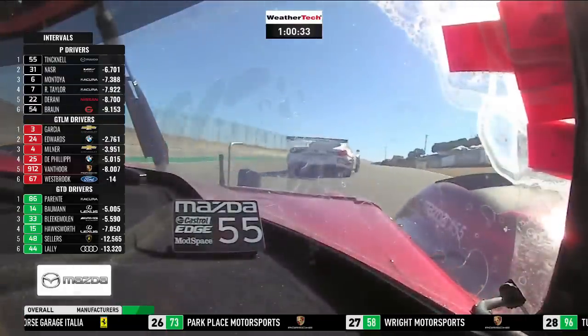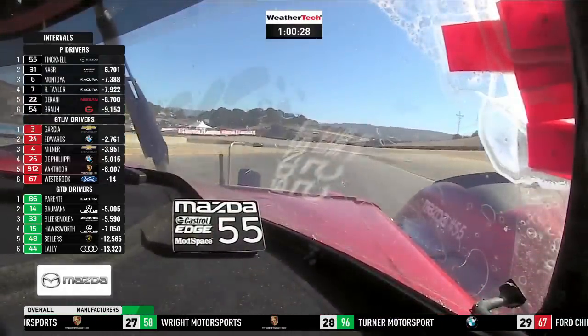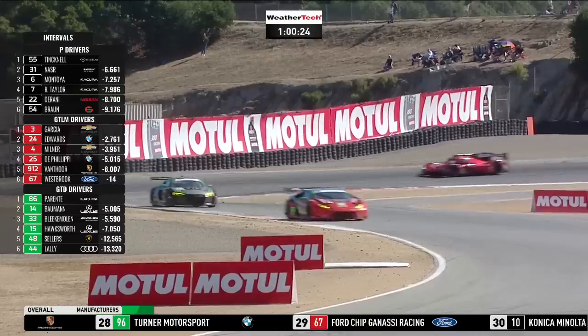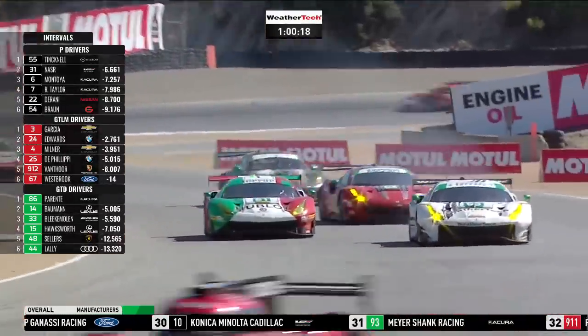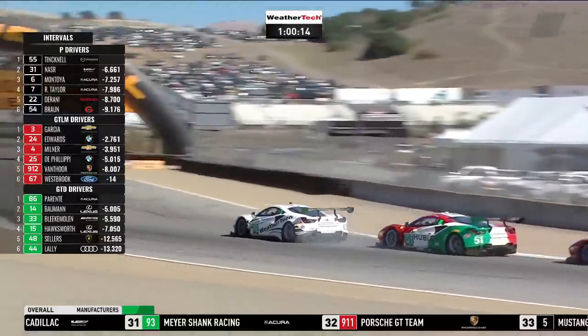Three Ferraris are three wide down the front straight, and Harry Ticknell goes to the right-hand side. Then he dives to the left. My goodness me! That's like being on Forza Motorsport. Quite extraordinary stuff from the Englishman. What a run through the Ferraris there. It was like somebody dropped a prototype into a Ferrari challenge race.